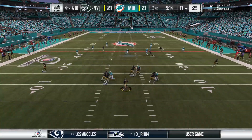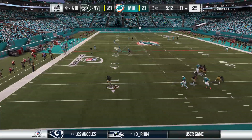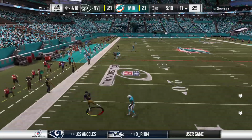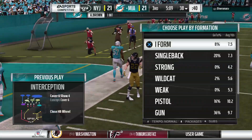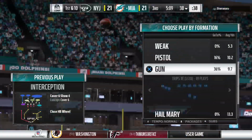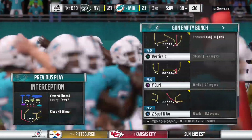They're indeed going for it. Bridgewater buying time to his left. Now he'll let it go deep left side. And he's going to be intercepted a third time. Picked off by Anthony Brown. On fourth down, that turned out like a punt.